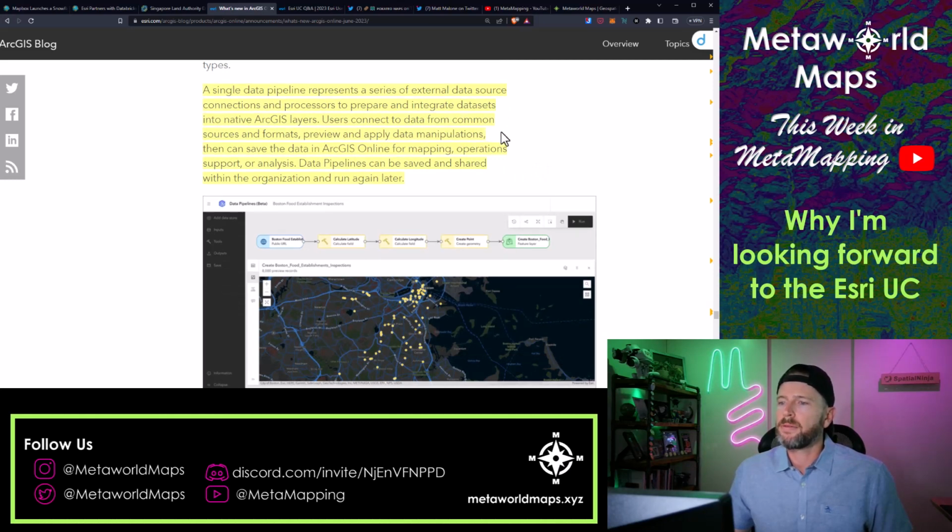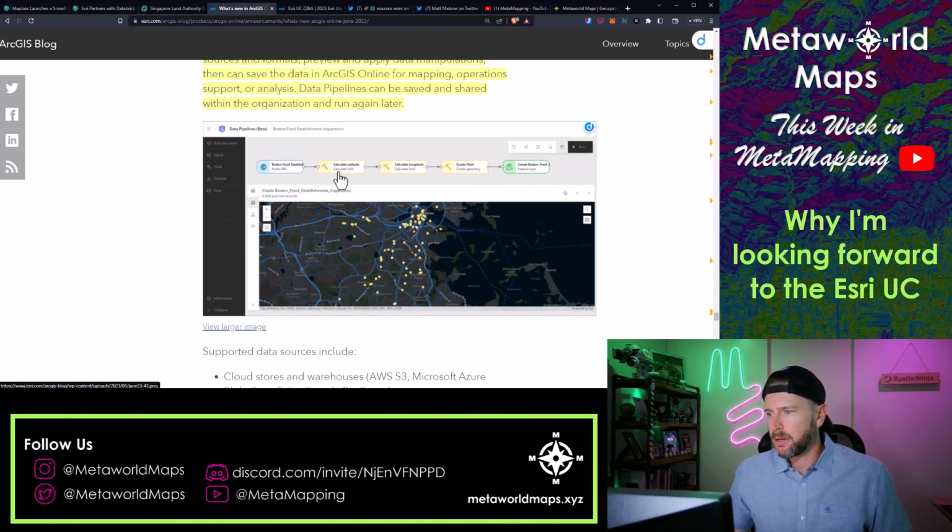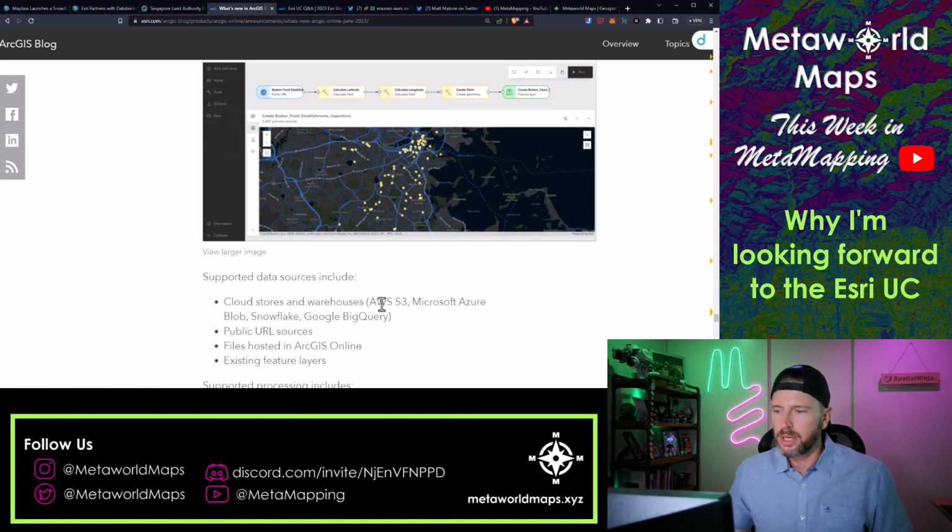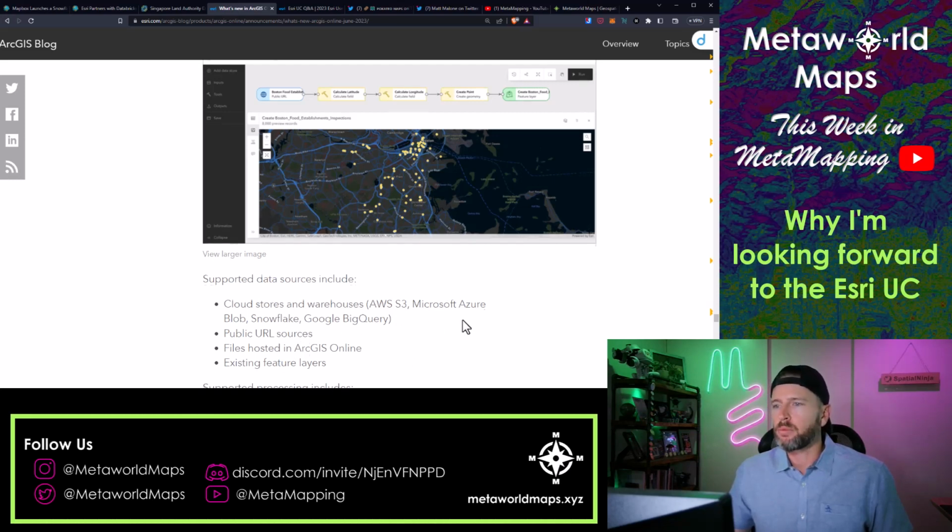Users connect to data from common sources and formats, preview and apply data manipulations, and then save that data in ArcGIS Online for mapping, operations support, or analytics. Data pipelines can be saved and shared within an organization. So we can see here, this has kind of like a model builder or ArcGIS Velocity kind of look and feel. Essentially, what this allows you to do is, let's say you've got data in another cloud data warehouse storage location like AWS S3 or Snowflake, or you've got data somewhere else.